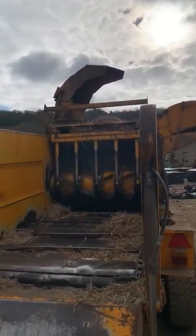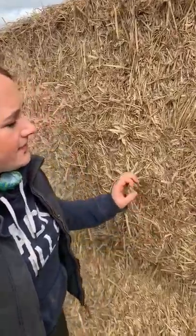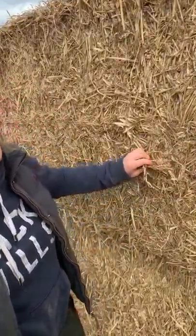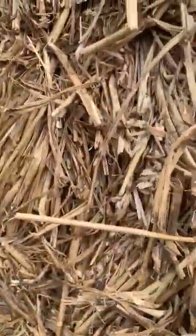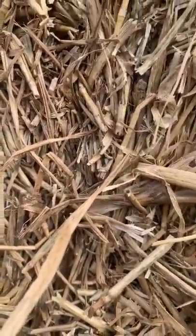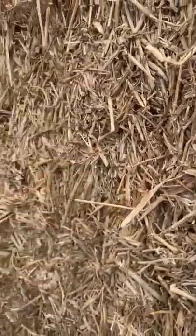blown into the animals. So this is the bedding that we blow in for the cows, and we've got this in for the sheep as well. It's quite nice. It's very dry and quite coarse, so they don't generally try and eat it, but it's quite nice and absorbent as well, so it works well to keep their beds clean and keeps them nice and warm as well in the bedding area.